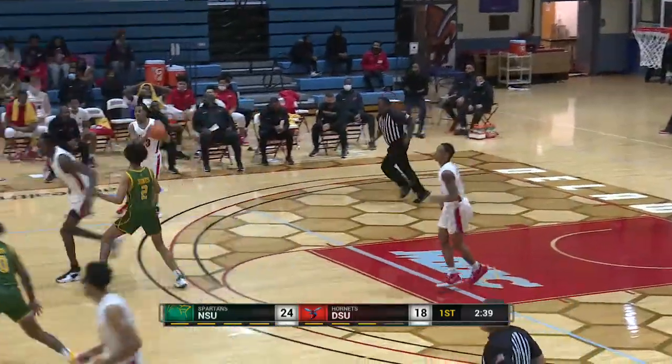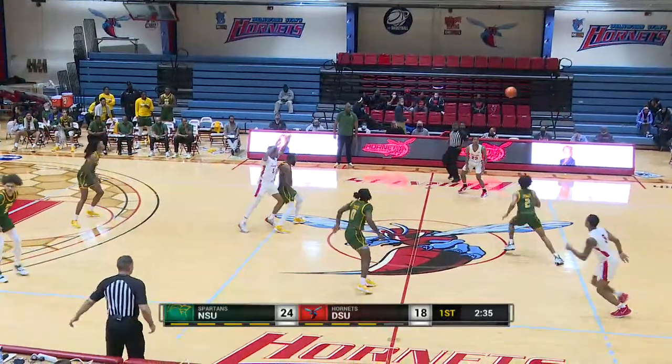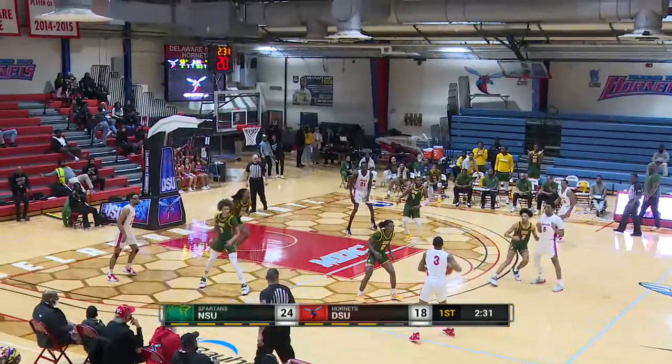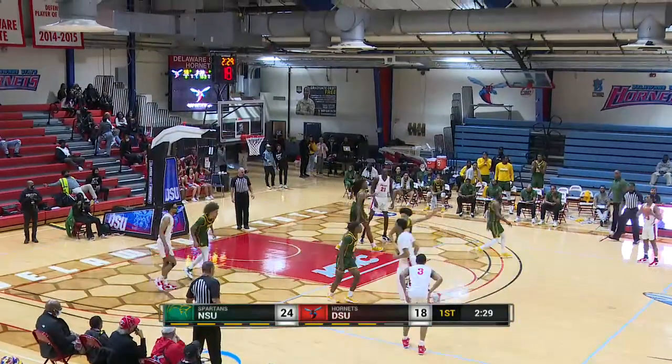And he misses that one. It comes off the rim to Martez Robinson for Delaware State. So the Hornets are down just by 6 with 2:30 to go in the first half.